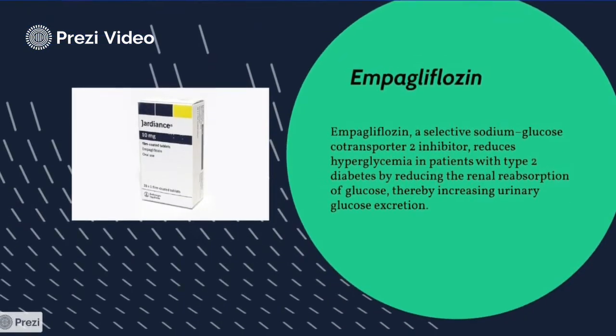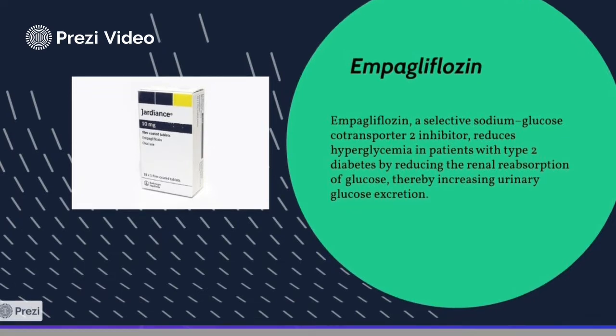Definition of empagliflozin. What is empagliflozin? Empagliflozin is a selective sodium glucose co-transporter 2 inhibitor. It reduces hyperglycemia in patients with type 2 diabetes by reducing the renal reabsorption of glucose, thereby increasing urinary glucose excretion. The trade name of empagliflozin is Jardiance. Please see the first video with information about Jardiance.